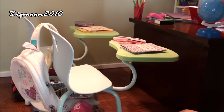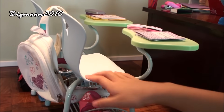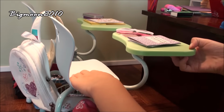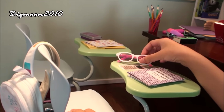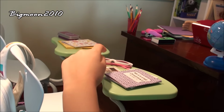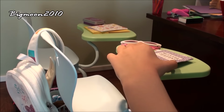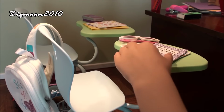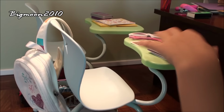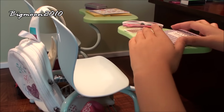Over here we have the student's desk. So this desk is from American Girl and it can turn here, turn there, so the dolls can get out of their seat. And on this table, we have some glasses, or I think they're sunglasses or glasses, I don't know. And then from Our Generation, and this is a paper calculator from the American Girl doll school set. And then we have the writing journal, which my dad stapled so it doesn't open. And then my mom made this notebook, and my dad stapled it, so it doesn't open, it looks weird.